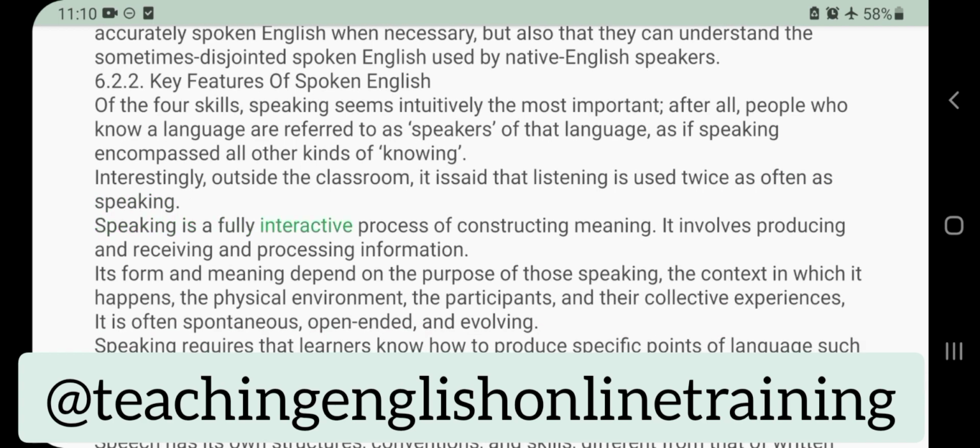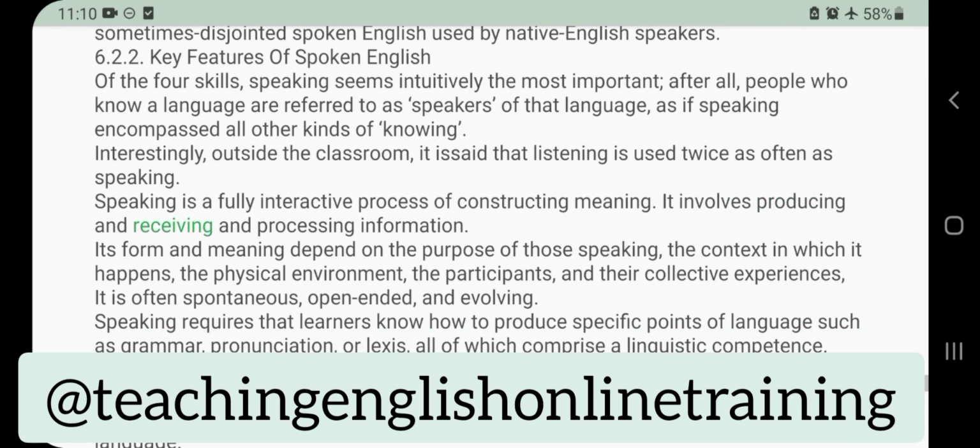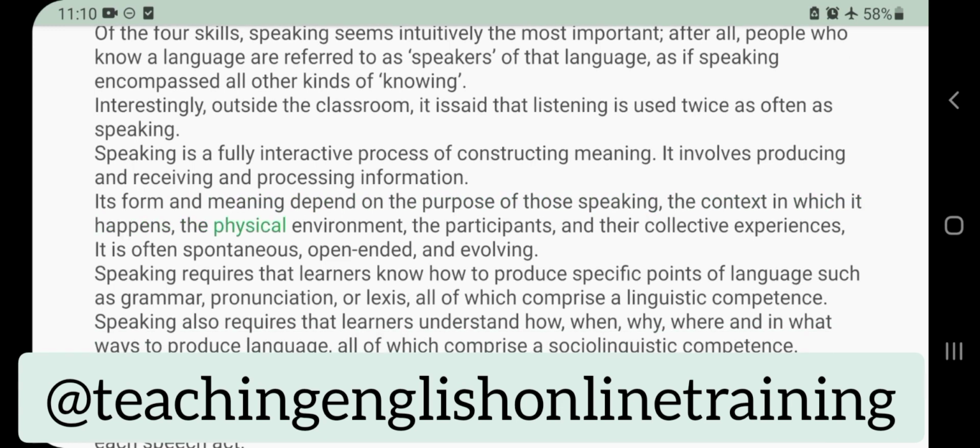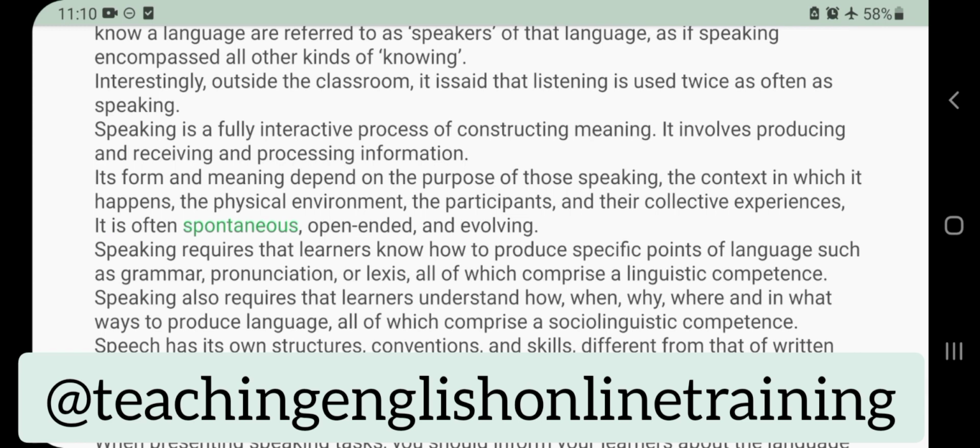Speaking is a fully interactive process of constructing meaning. It involves producing and receiving and processing information. Its form and meaning depend on the purpose of those speaking, the context in which it happens, the physical environment, the participants, and their collective experiences. It is often spontaneous, open-ended, and evolving.